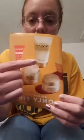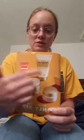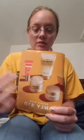It's called the Golden Glow collection. Like I said, you get a mini of the cleanser, day cream, night cream, and the vitamin C serum. So basically, this would be a full regimen. You would start with the cleanser, then do the vitamin C serum, and then the day cream if it was daytime, or the night cream if it was nighttime. It is a cream cleanser.